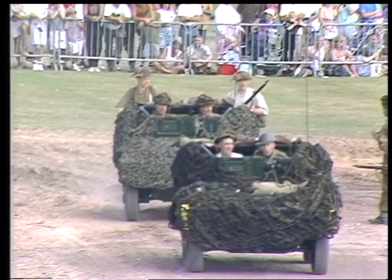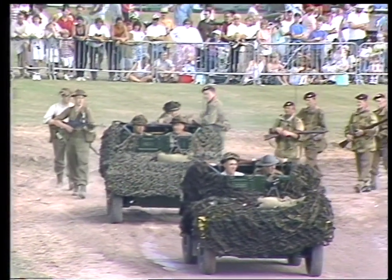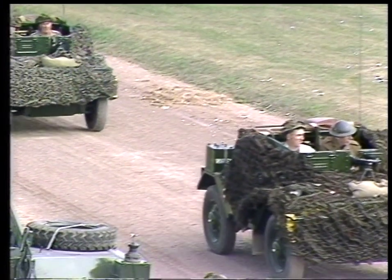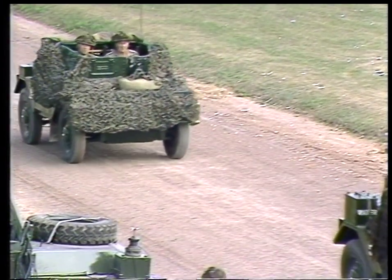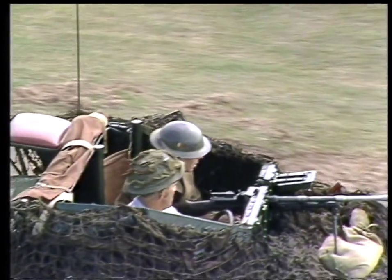Two British Dingo armoured cars are reconnoitering forwards. They have a crew of two, and each is armed with a Bren machine gun. They're capable of a speed of 55 miles an hour.